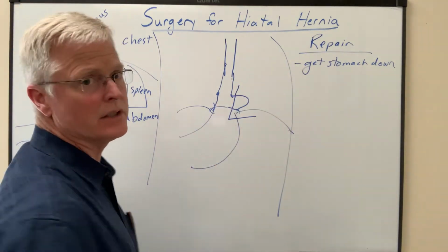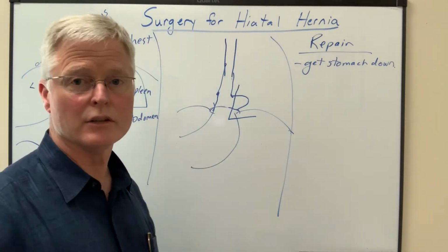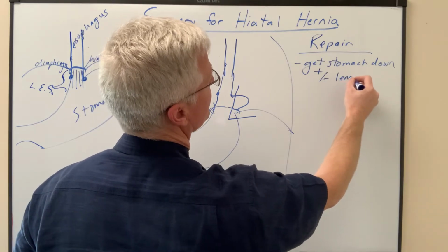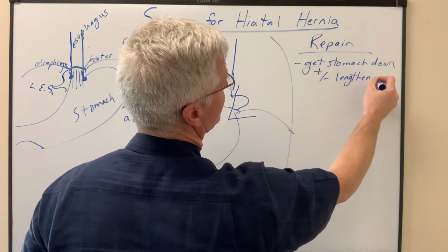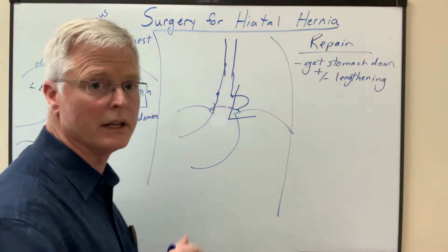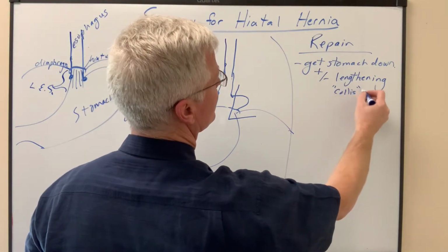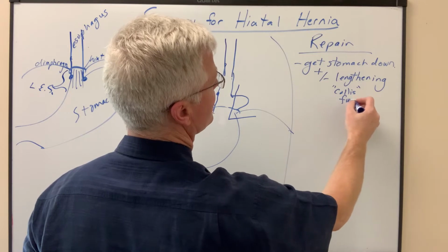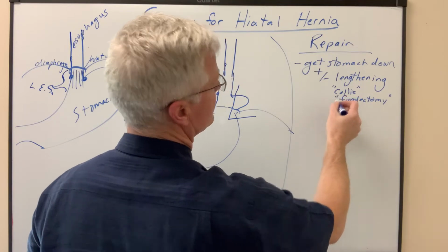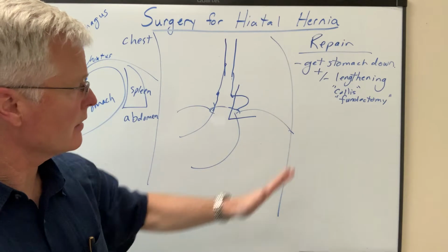So all that's to say, if we can't get the stomach all the way down, then we cut the corner out of the stomach to make it into a tube. And that's plus or minus, we call that a lengthening procedure. Again, the words are Collis and fundectomy, which just means cut the fundus out. There are other terms that you'll hear me use also.